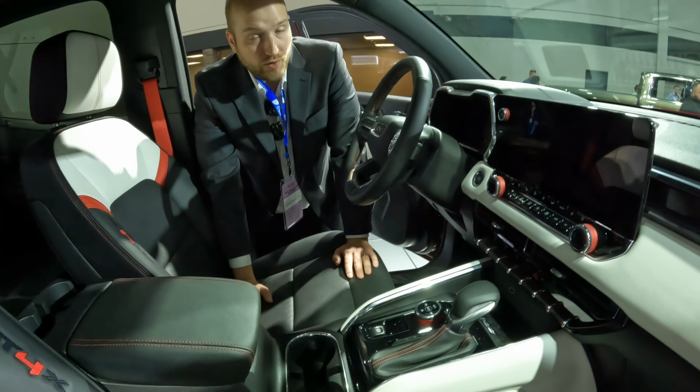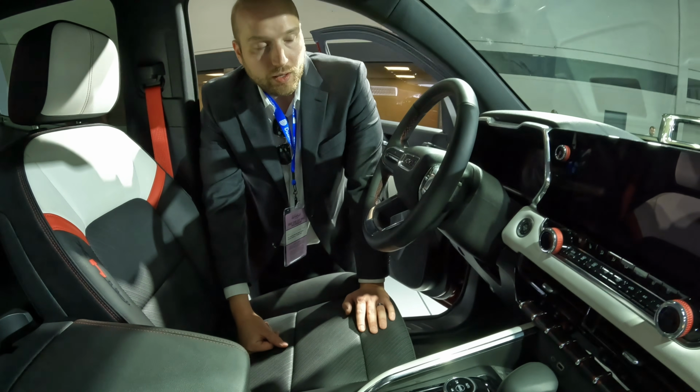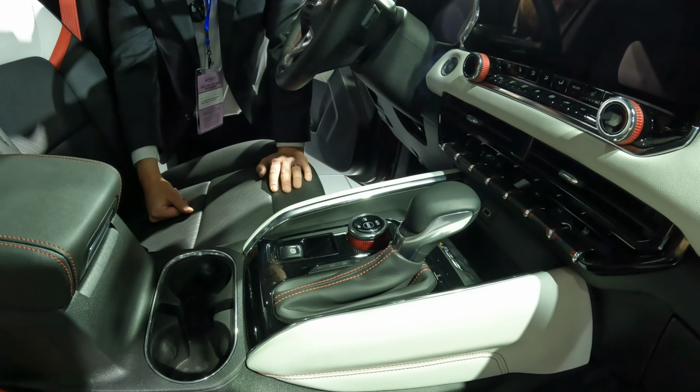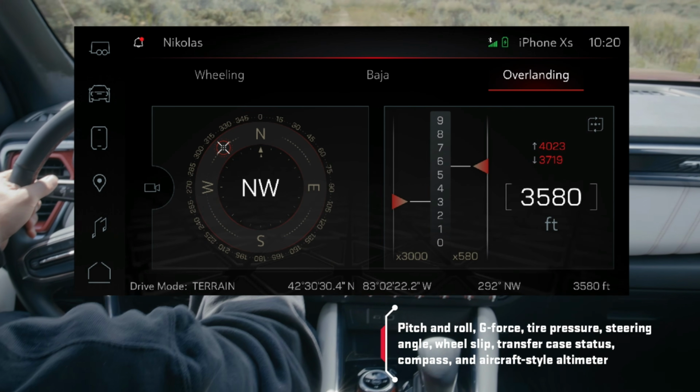We actually have 5 drive modes in the next gen truck, and AT4X gets the Baja exclusive mode, which is really meant for high-speed off-roading. So a lot of really cool things in the interior. If we had the truck on, I could show you the off-road performance display, which is a really cool feature.